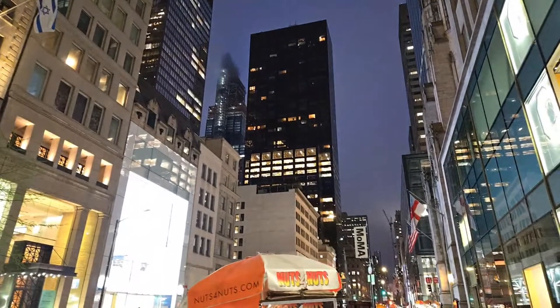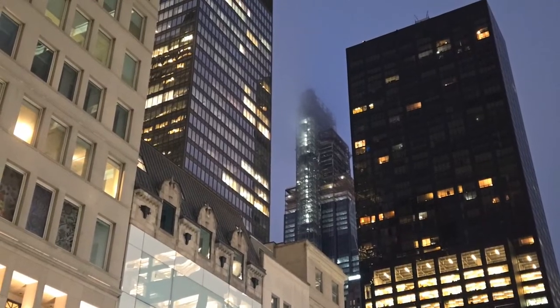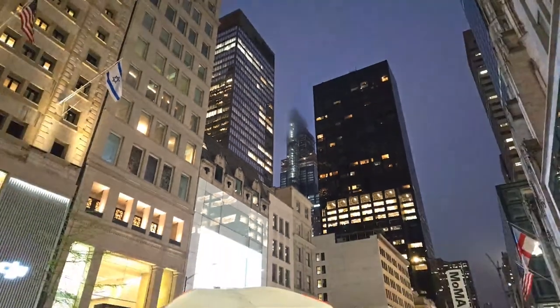That's, by the way, the new JP Morgan Chase skyscraper under construction. And it's so tall that the top of it is in a cloud. That's why it's so blurry.